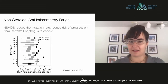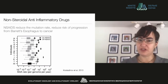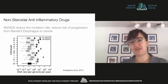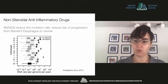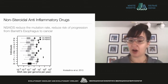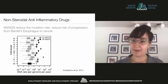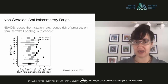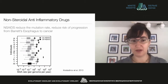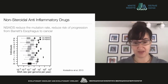This is another very promising area, which is essentially if we can reduce the mutation rate, then that slows down the evolutionary process. This is some work that was done by Carlo Maley and his colleagues, where they found that giving non-steroidal anti-inflammatory drugs, like a baby aspirin, actually reduces the mutation rate in a precancerous condition called Barrett's esophagus. And that reduction of the mutation rate is associated with a reduced risk of progressing to cancer.